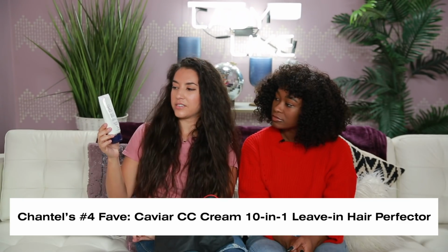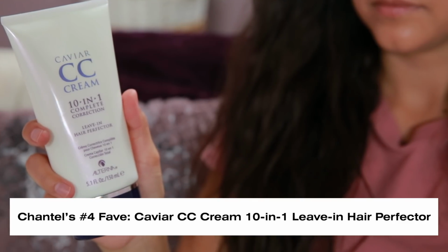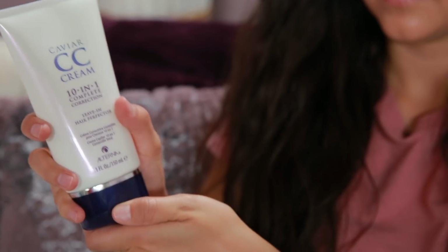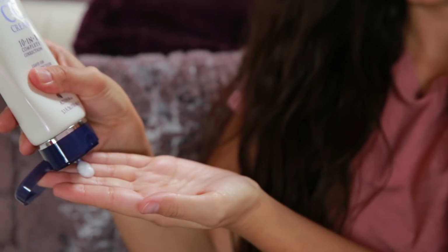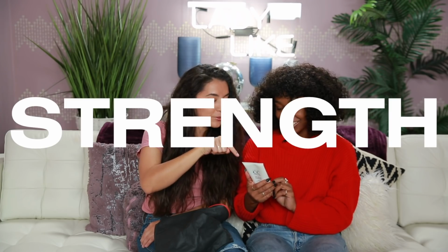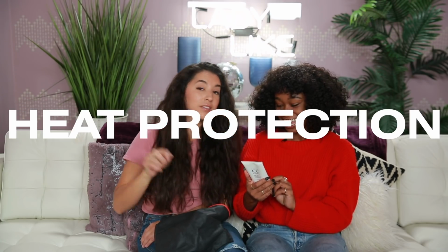This is a Caviar CC cream, and it works lovely in my hair because it's not just an oil, there's actual kind of wetness to it. So for me, it's really good at revitalizing the curl or the texture that I've lost on maybe a day 2 or day 3. 10 in 1. 10 in 1, yeah. Moisture, shine, smoothness, softness, UV protection, manageability, strength, anti-breakage, heat protection, and light hold.